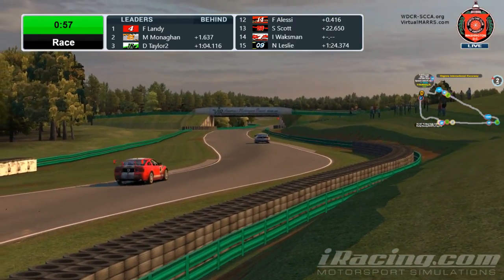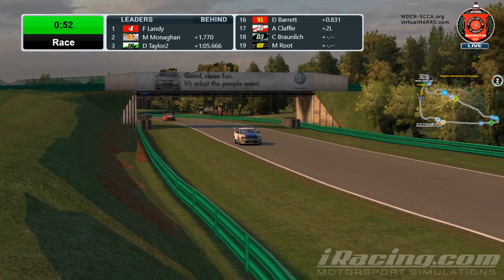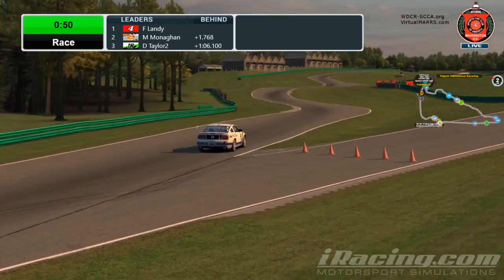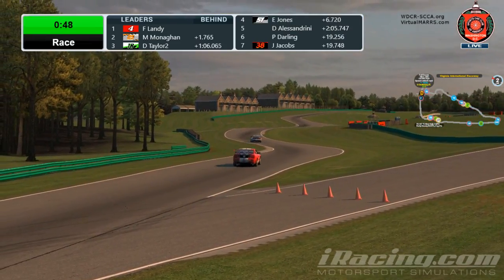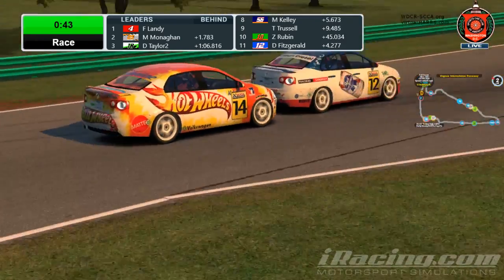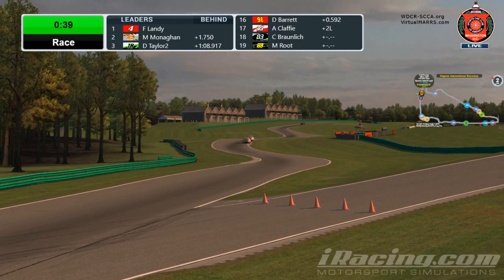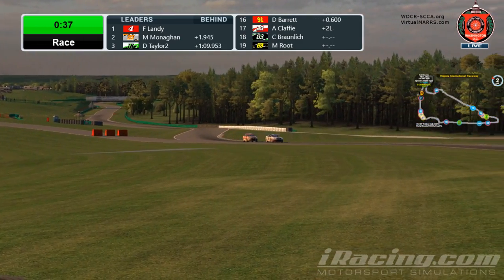So as we go around the course, we are still watching Forrest and Michael battle it out for first and second overall. The 1.8 second gap between the two. If we look back here for third and fourth, Frank and David battling it out. Frank just making a pass on Dave Fitzgerald.